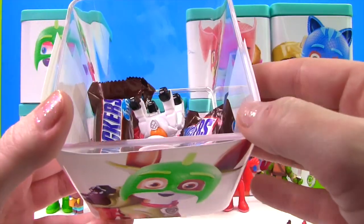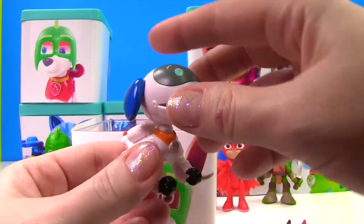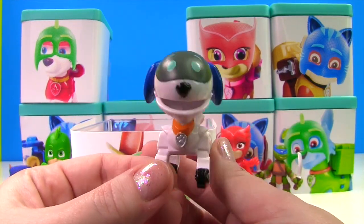What else did Tracker have in here? It's RoboDog. Here he is. And look, RoboDog's head moves around. His little feet have wheels on him. He's a pretty cool little figure.